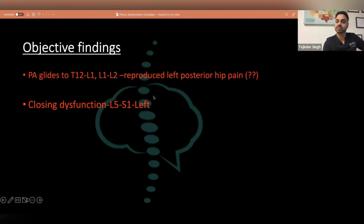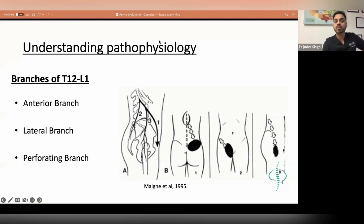That's a great answer. Very surprised that you were able to answer this. Superior cluneal nerve, and specifically your perforating branch.